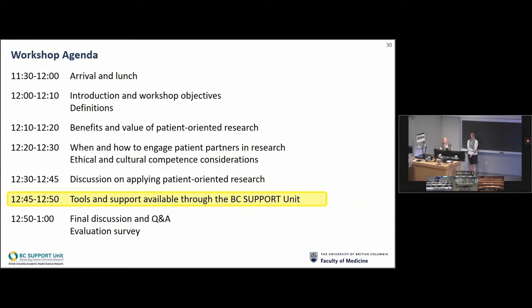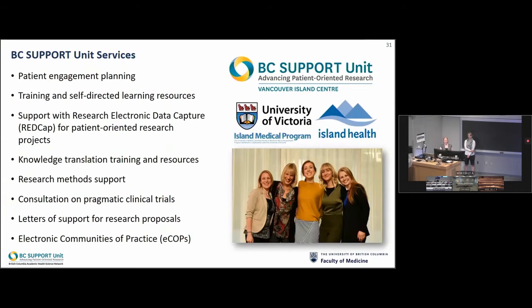Okay. So we're going to give you a bit of an overview about the supports that we can provide through the BC Support Unit and some of the things that we do. I invite my colleagues in the other sites to jump in. In Victoria at the Jubilee, we have Rebecca and Taylor. And up in Comox, we have Uta. So we're the little team of five, and there we all are. That's me on this side, and then Uta, and then Taylor, and then Rebecca, and then Tara at the end.